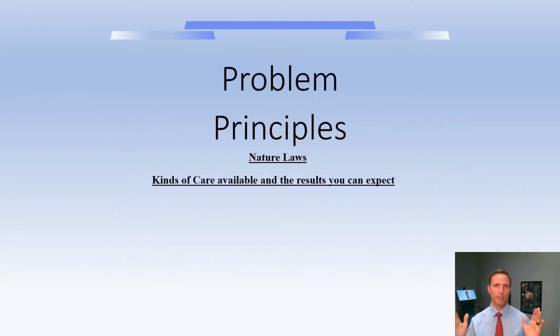Principles. The next page covers principles. There are 2 categories of principles. First, nature laws, and second, the kinds of care available and the results you can expect. A nature law is something that is true and will always be true, like gravity. Like gravity, these are common sense, but you may have never applied them to your health. The first nature law is synergy.